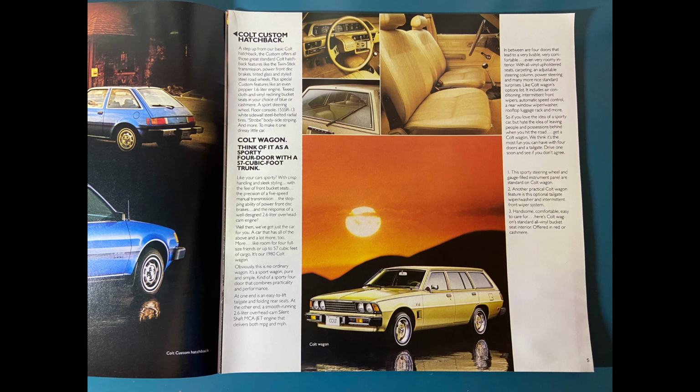Colt Wagon. Think of it as a sporty 4-door with a 57 cubic foot trunk. Like your car sporty? With crisp handling and sleek styling, with the feel of front bucket seats, the precision of a 5-speed manual transmission, the stopping ability of power front disc brakes, and the response of a well-designed 2.6-liter overhead cam engine? Well then, we've got just the car for you. A car that has all of the above and a lot more, too. More? Like room for 4 full-size friends, or up to 57 cubic feet of cargo. It's our 1980 Colt wagon.